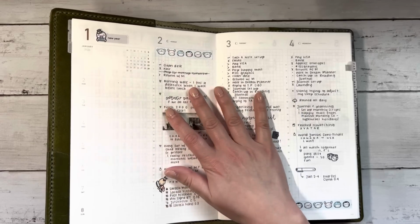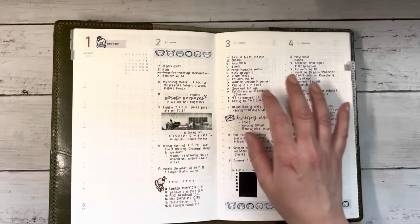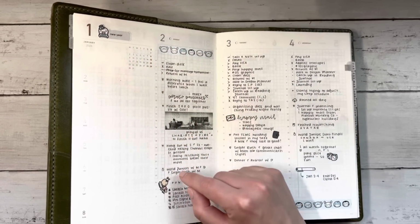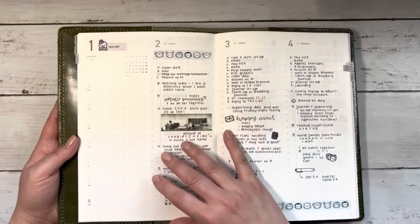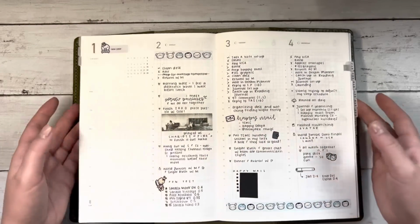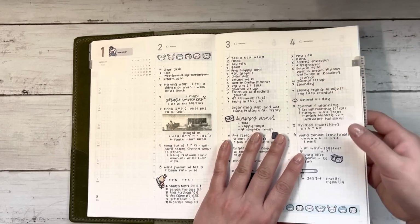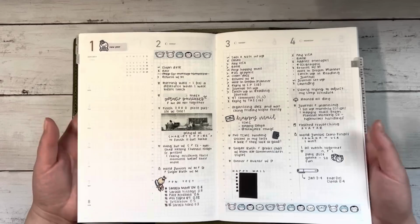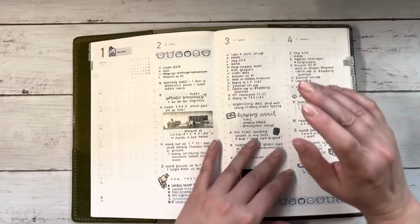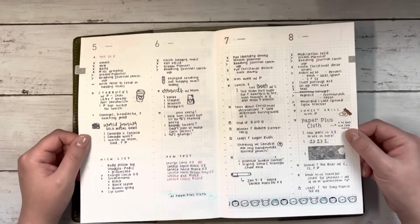I had hoped for 2023 that having this structured planner but still with more space than the B6 Wonderland 222 I was in last year, that this would be a great solution for me. And don't get me wrong, this planner is absolutely beautiful. I love pretty much everything about it. It just wasn't quite fitting for me. And as I chatted about in that video, it was mostly mood related.